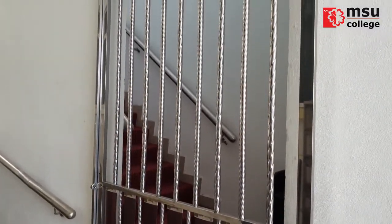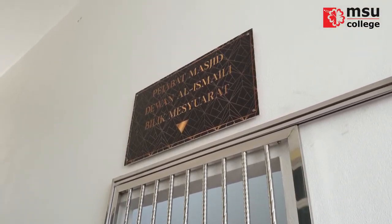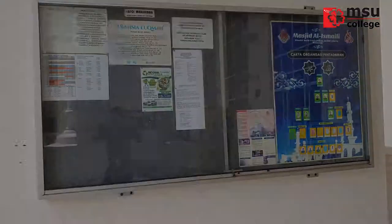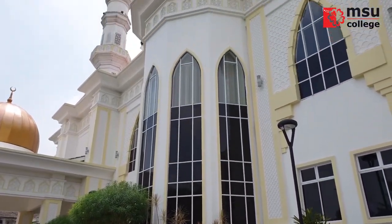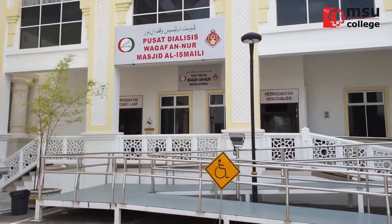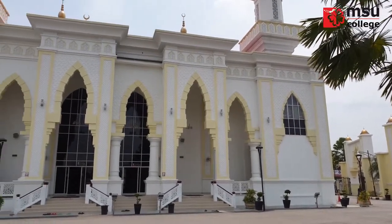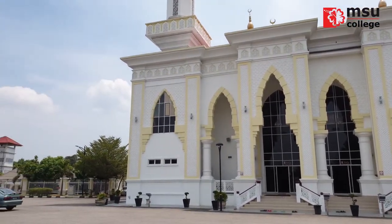This is the mosque office, but it appears that it's closed today. The windows are tinted to prevent outsiders from seeing the inside of the office. There is also a medical center for dialysis treatment situated within the mosque ground. While this mosque isn't very unique, it is by no means small. In fact, many people come here during Friday prayers.